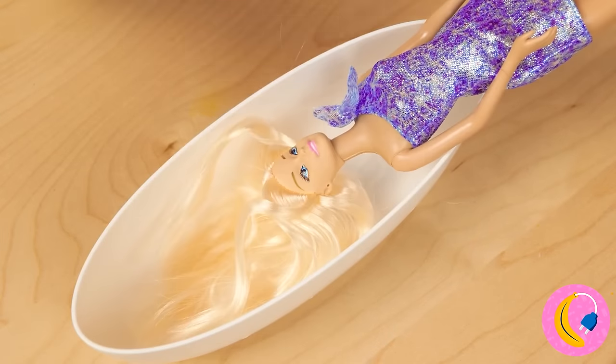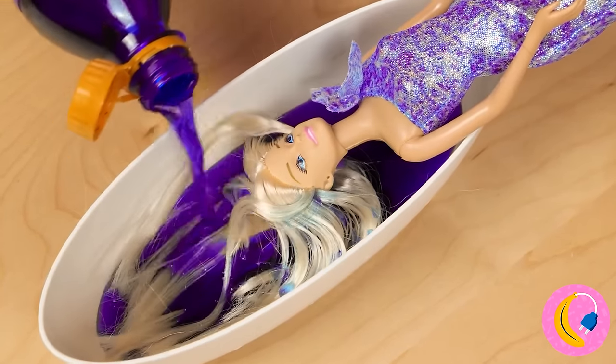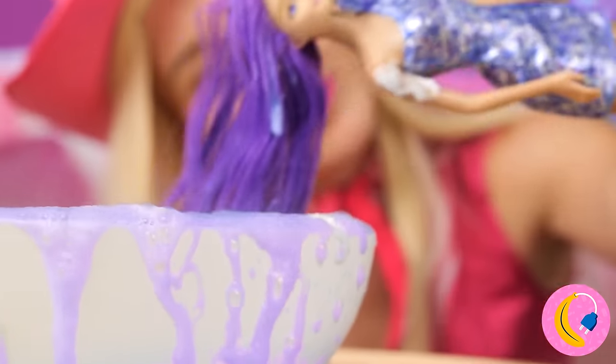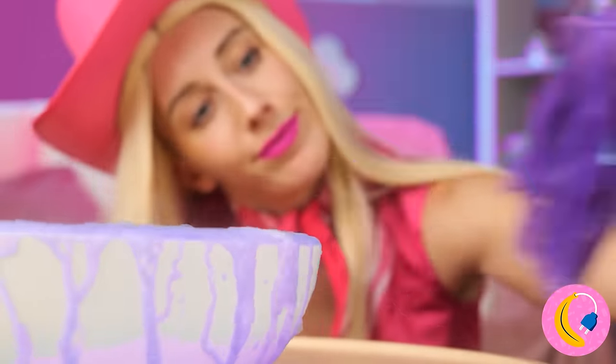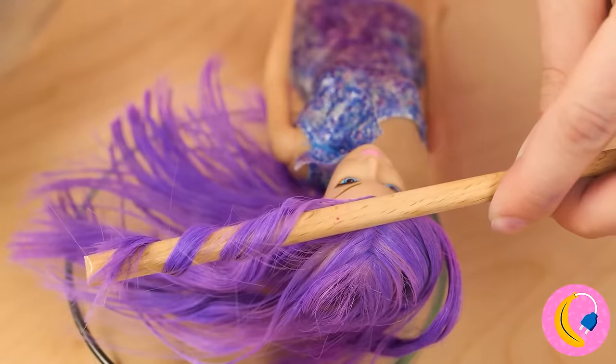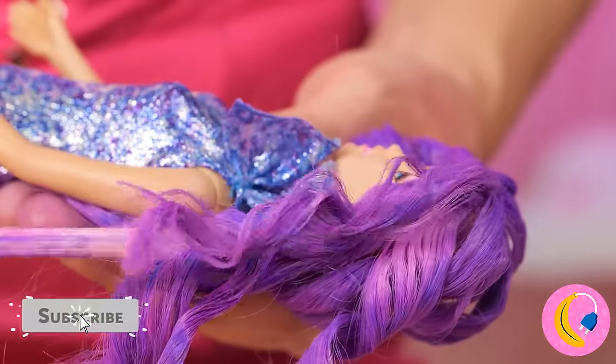This Barbie wants to try a whole new do. Let's start with a purple dye job. Now twist some around a skewer. Add water, and soon we've got curls.